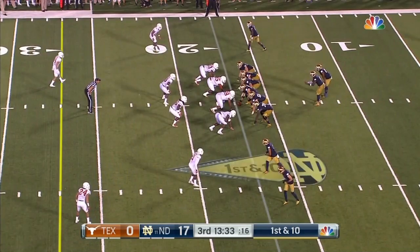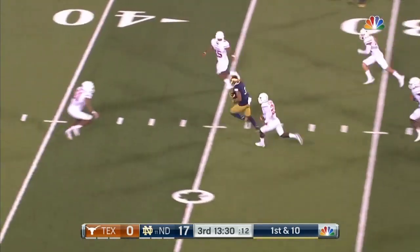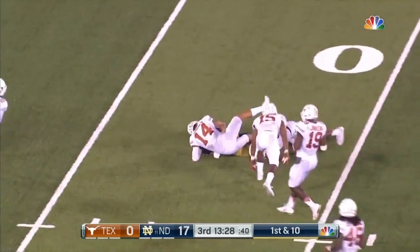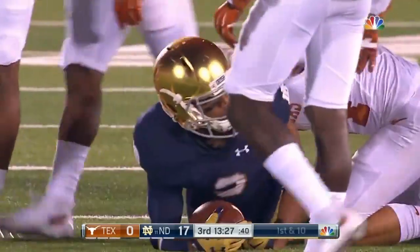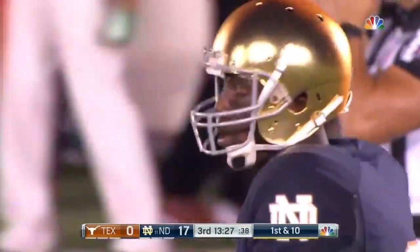Leading rusher for Notre Dame in the first half with 31 yards. Fake it to him over the middle. Carlisle all the way inside the 40, across the 40. Jason Hall ran him down, but a big strike of 26.